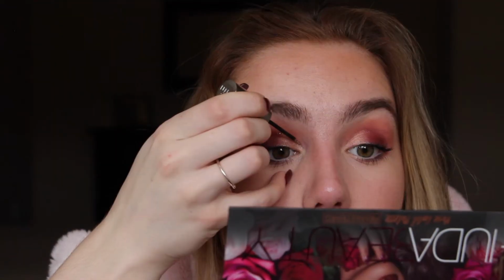So I'm actually going to go in with my Urban Decay Heavy Metal Liquid Glitter Eyeliner, and I'm going to use the shade Glam Rock. I'm just going to add a little bit of this to the look just to give it a little pop.